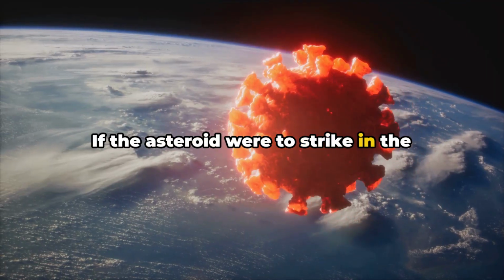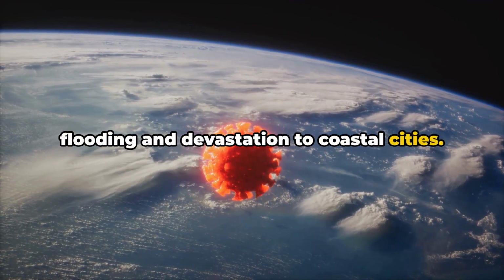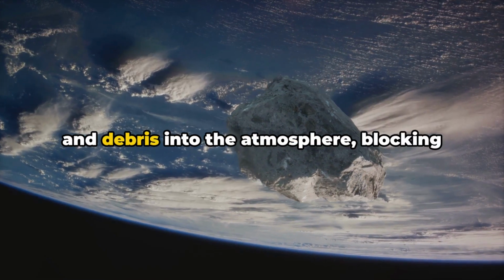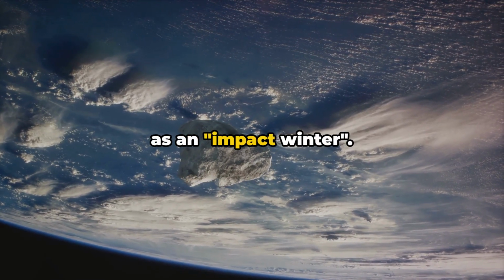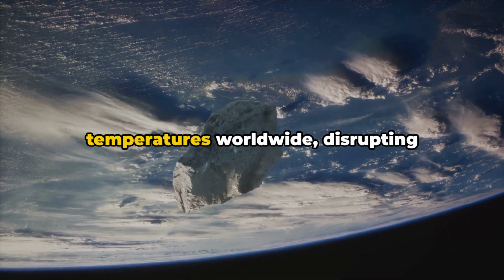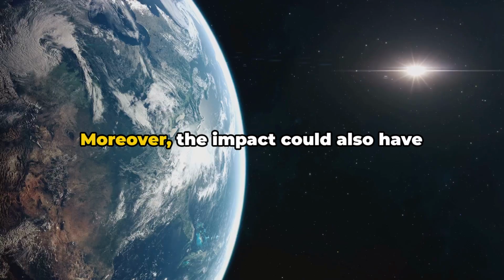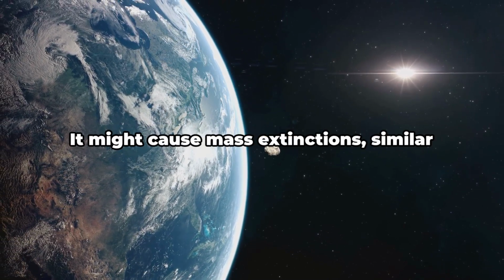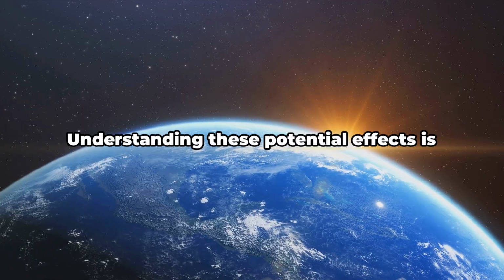If the asteroid were to strike in the ocean, it could create a tsunami, causing flooding and devastation to coastal cities. It's also worth noting that the impact could throw up a massive amount of dust and debris into the atmosphere, blocking sunlight and leading to a phenomenon known as an impact winter. This could dramatically affect the climate and lead to a significant drop in temperatures worldwide, disrupting ecosystems and agriculture. Moreover, the impact could also have long-term effects on the Earth's climate and biosphere. It might cause mass extinctions, similar to what scientists believe happened to the dinosaurs.